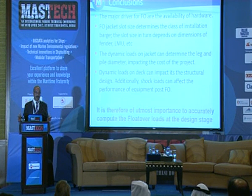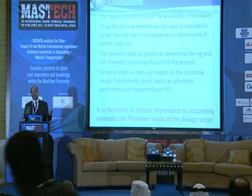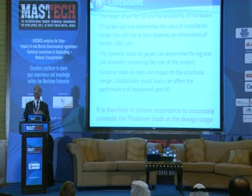So you can take a call and find out whether you really can do a float over, or you should not do a float over. Sometimes, as I said, it is not possible to do any other installation operation. I mean, it's not possible to do a lift, let's say. So that's a foregone conclusion. But when there is a comparison between doing a float over or doing a lift, these cost calculations are very important to decide whether we do a float over or not.